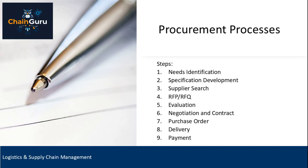Step 7 is purchase order issuance. The buyer formally issues a purchase order, which acts as the official request and agreement for the supplier to deliver the goods or services. Step 8 is delivery and receipt of goods. This is when the supplier delivers the product or service, and the buyer confirms everything meets expectations and specifications. And finally, step 9 is payment and record maintenance.